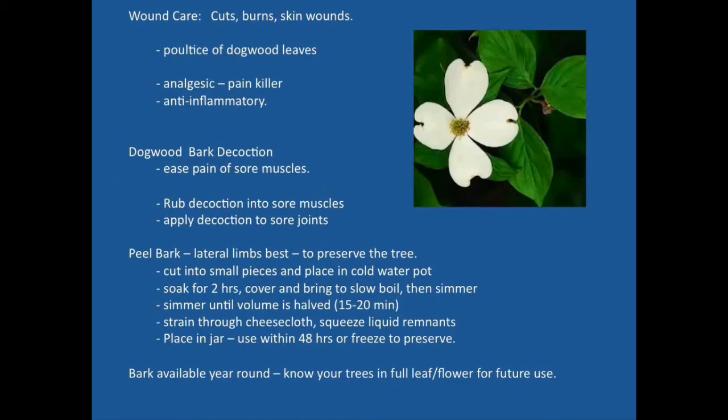So wound care for cuts and bruises, you can make a poultice of the dogwood leaves. So we saw a poultice being used of the leaves of the elderberry. You can also use a poultice of the leaves of the dogwood. Actually functions as an analgesic, so a painkiller. So it helps to deaden the pain, and also anti-inflammatory. You can make a dogwood bark decoction, and that can help ease the pain of sore muscles. Just rub that decoction into the muscles or to joints that might be sore, whether that be from various types of arthritis or just overuse.